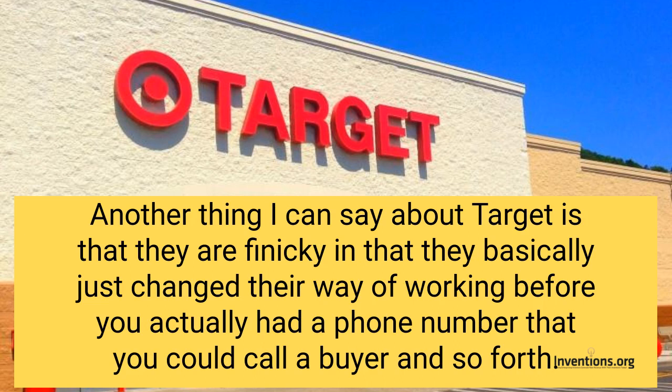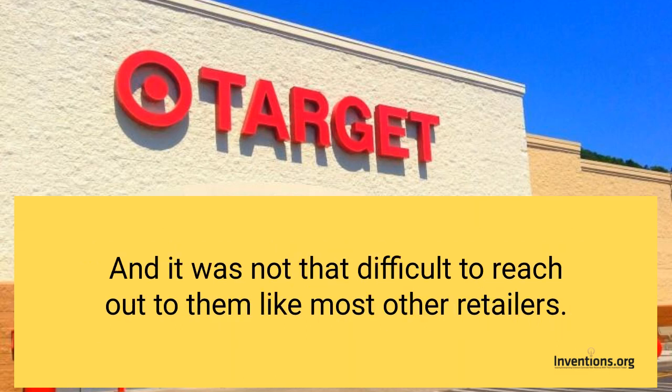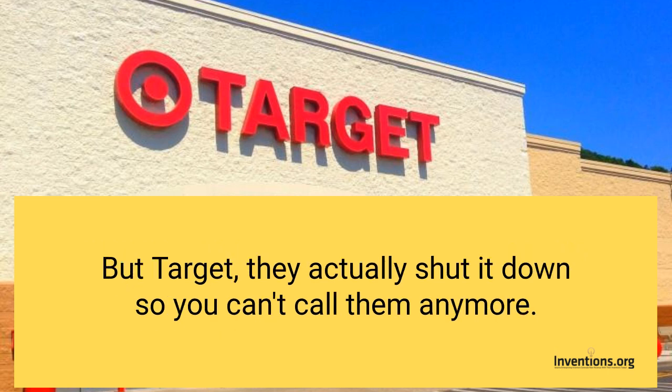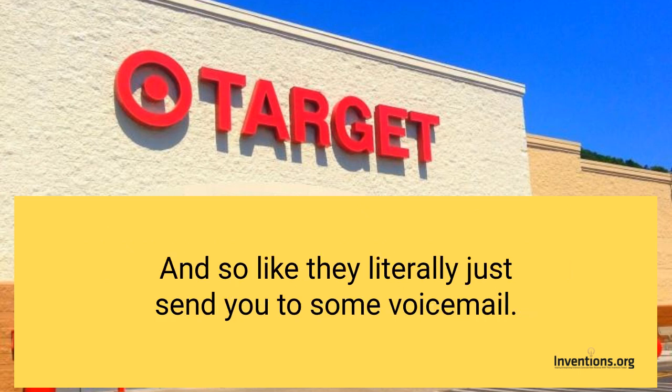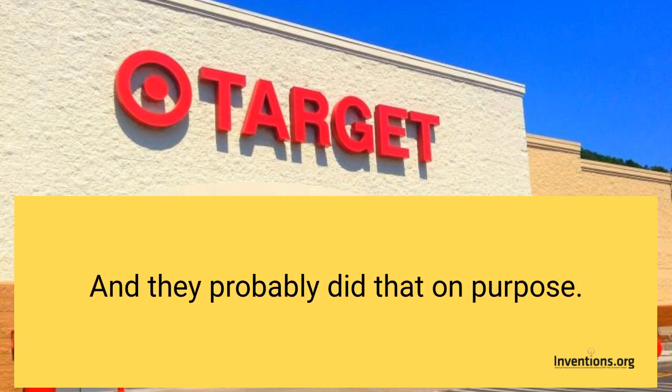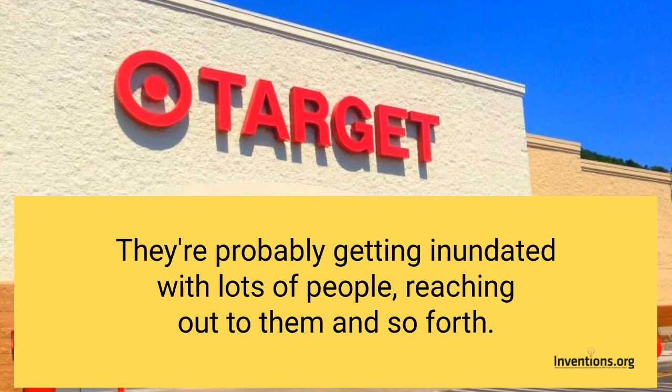Another thing I can say about Target is that they are finicky in that they just changed their way of working. Before, you actually had a phone number where you could call a buyer, and it was not that difficult to reach out to them like most other retailers. You could send them an email or call them and say very specific things to get them interested in your product. But Target shut it down, so you can't call them anymore. They literally just send you to voicemail. So it's a little trickier to work with Target, and they probably did that on purpose. They're probably getting inundated with lots of people reaching out to them.